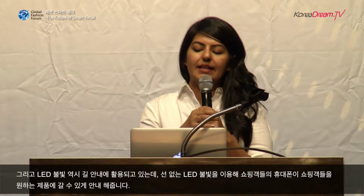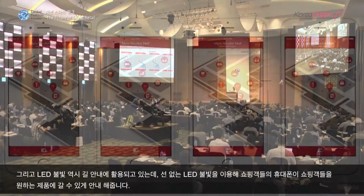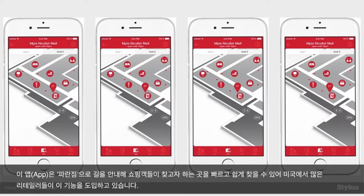And LED lights have also been used for navigation. So here we have Target, who uses wireless signals between LED lights and shoppers' cell phones to guide them to relevant products. So the Target app then provides blue dot navigation assistance in the app's store map to help consumers easily find what they're looking for via a floor plan as they shop. So the mass retailer has actually rolled this out to 100 stores in the US.